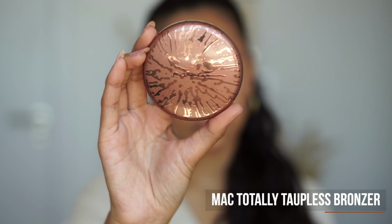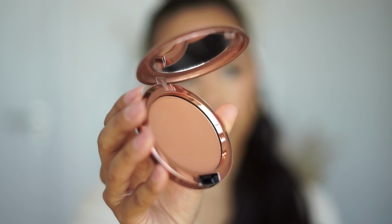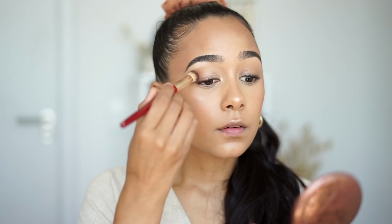Something that I've been really enjoying lately is using my bronzer to just be an eyeshadow. So this is the MAC Totally Taupeless Radiant Matte Bronzing Powder. And look at this packaging, you guys, it's absolutely stunning. And it's just this beautiful matte kind of bronzer. So what I've been enjoying doing is taking a really fluffy brush. So this is the Juvia's Place Round Eyeshadow Blending Brush. She's thick. She is thick. And I just dip it into that.